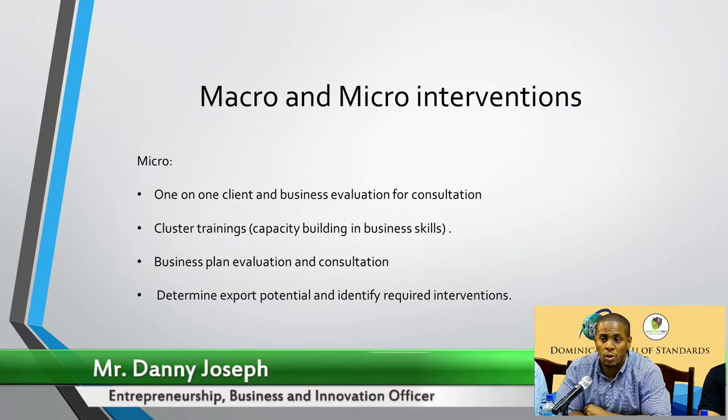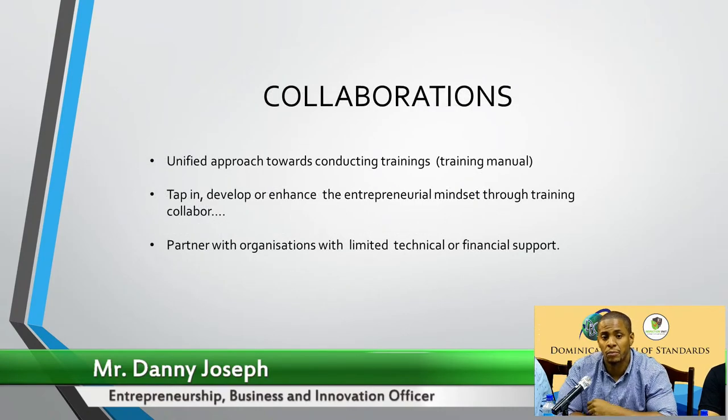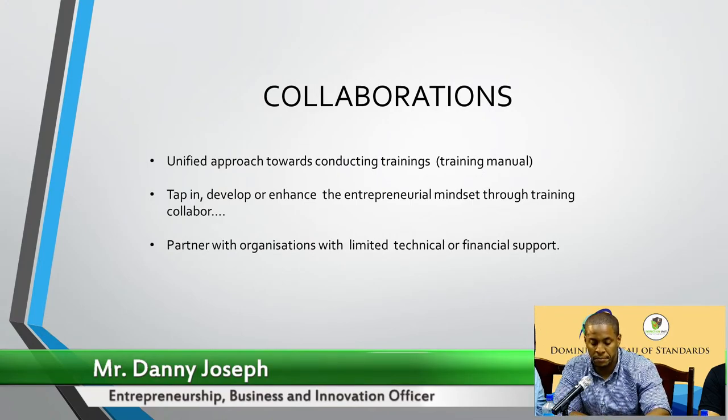We also determine export potential and identify required interventions. We go out to meet the manufacturers. We look at their setup. We look at what they need to become export ready. And wherever the ministry can assist, we do so, whether it is financial or technical support. We also provide a number of resources and technical support to our manufacturers for strong collaborations.